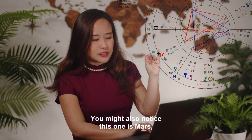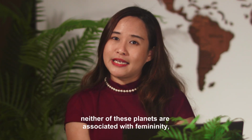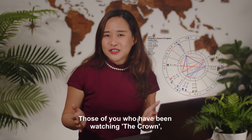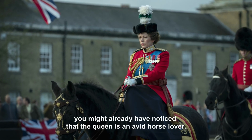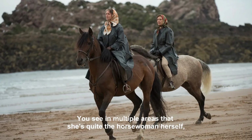Now you might also notice this one is Mars, and the other planet here is Jupiter. So for those of you who are familiar with what the planets mean, neither of these planets are associated with femininity or being demure and like little teacups. Not at all. So what gives? Those of you who have been following the TV series The Crown might already have noticed that the Queen is an avid horse lover. So you see in multiple areas, she's quite the horsewoman herself.